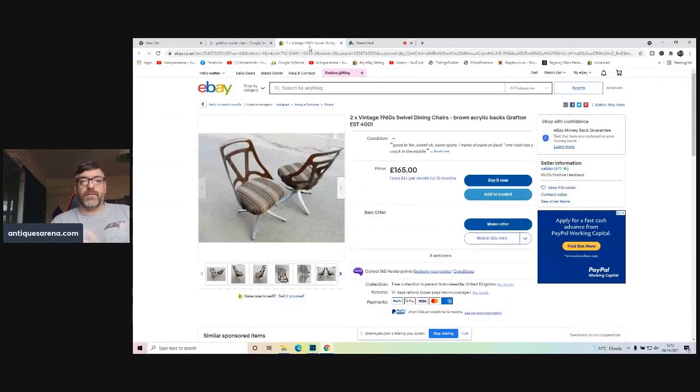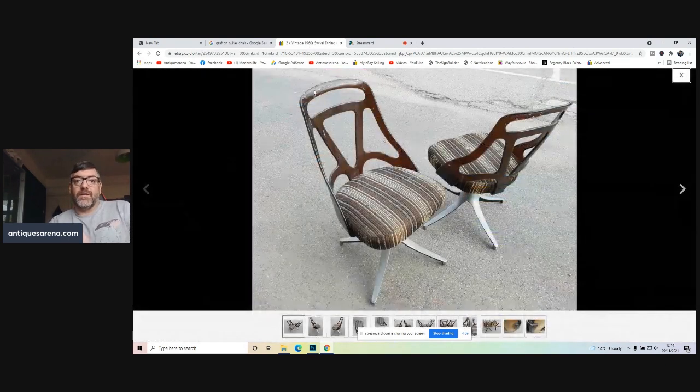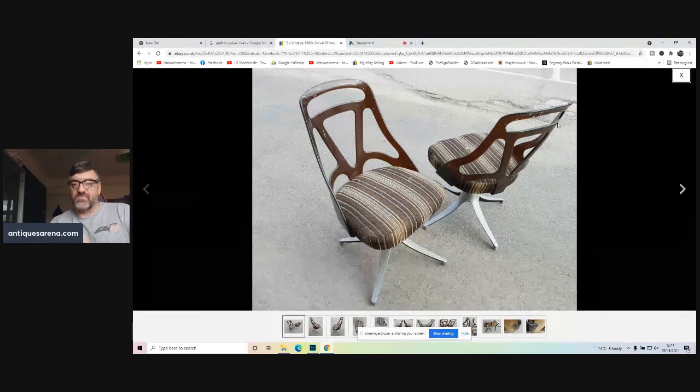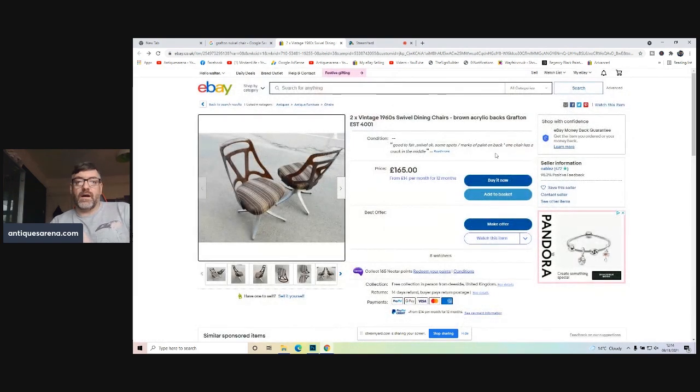This is the only pair I could find. Was a pair of brown 1960s swivel dining chairs. Acrylic backs, Grafton EST 4001s. But if you look at theirs, the brown is covered in scuffs and white paint all over. And they've had this sort of Draylon upholstery added to it, which is atrocious. And they're £165 for the pair.